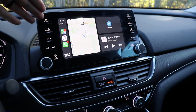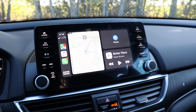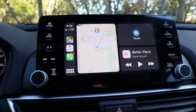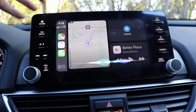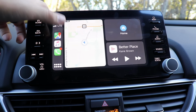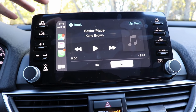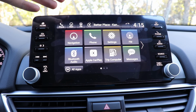I've seen a little bit of glare, but there's also this plastic film on there, so that might be part of it. So straight up and down would be nice for me. You've got Apple CarPlay and Android Auto. I have CarPlay going right now, as you can see. It's easy to get out of here. It's nice to have these real physical buttons.